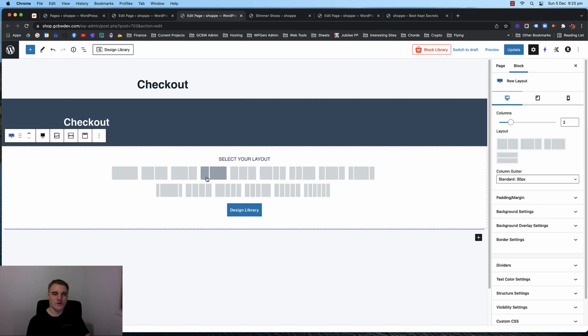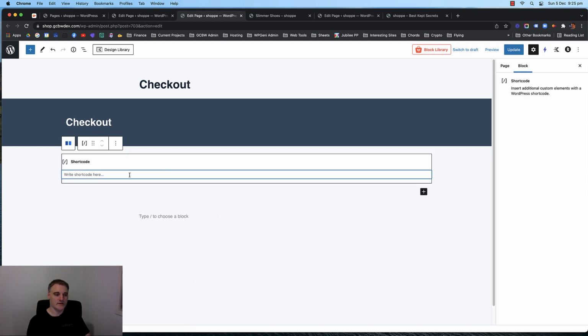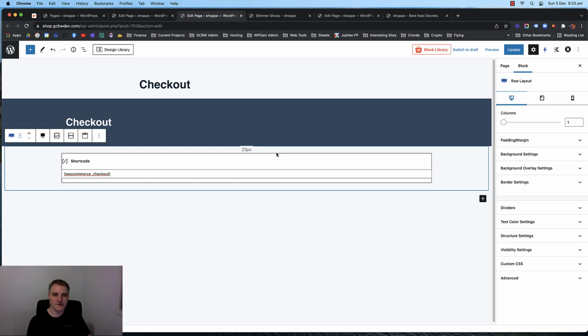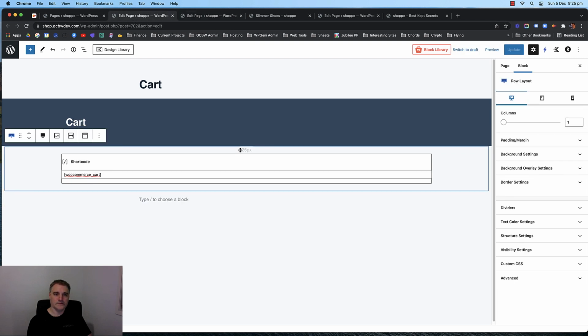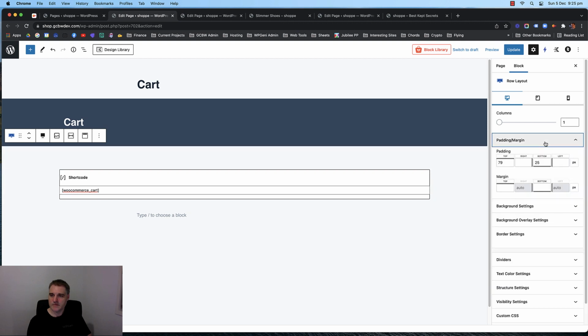Going to add a new row, and then we're going to add a shortcode into here, and that's going to be the WooCommerce checkout. Nice. Remove that. Now I'm also going to, what I didn't do on the other page, is just get a bit of padding in on the top and bottom of these pages. So I'm just going to go into the padding margin here. Just type in 80, 80, and that's just going to be a lot easier.